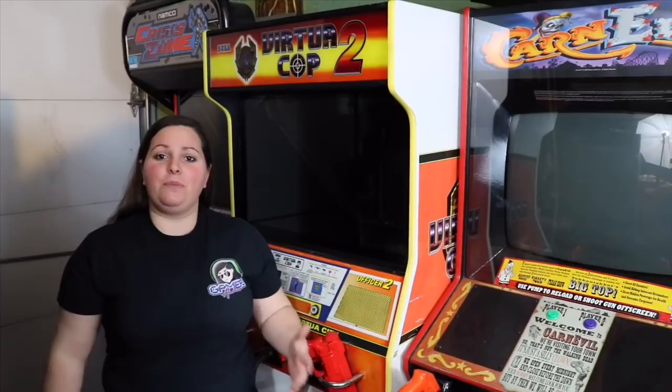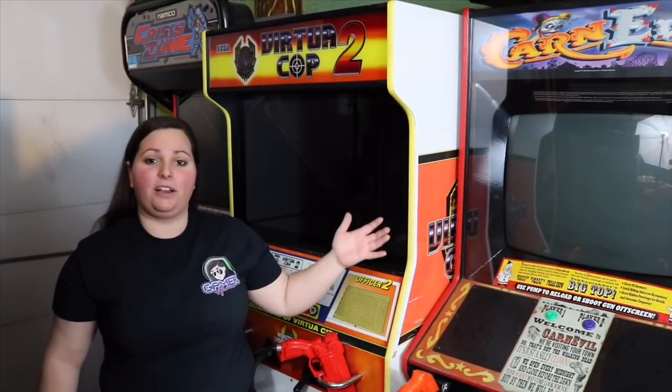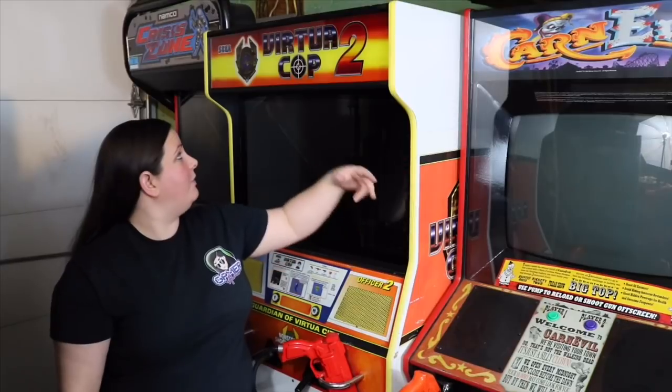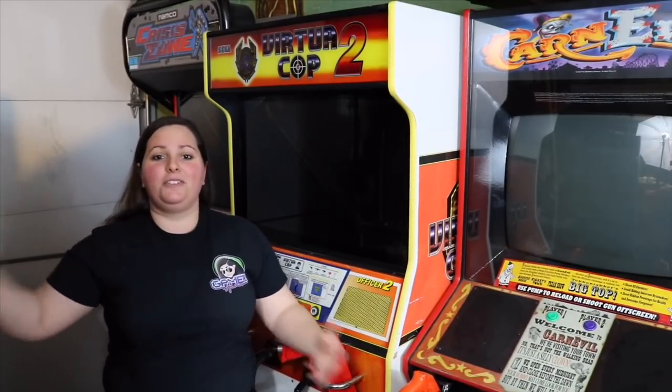So next up, we move on to this arcade corner, where you'll notice that I have three light gun arcade machines and one driving arcade on the other side. So here we have Carnival, Virtual Cop 2, Crisis Zone, and Nicktoons Racing. So let's check them out.